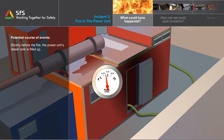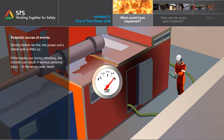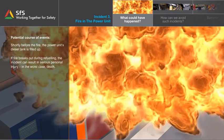Before the fire, the power unit's diesel tank is filled up. One person must supervise refueling due to the risk of discharge in the event of overflow. If a fire breaks out during refueling, the incident can result in serious personal injury. In the worst case, death.